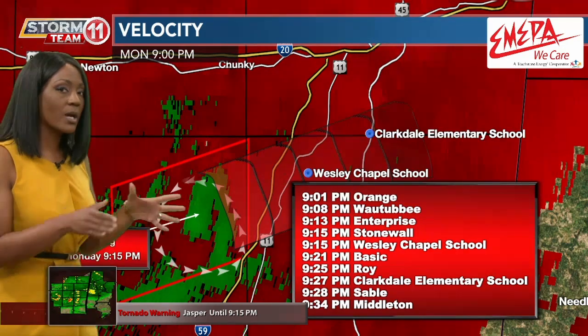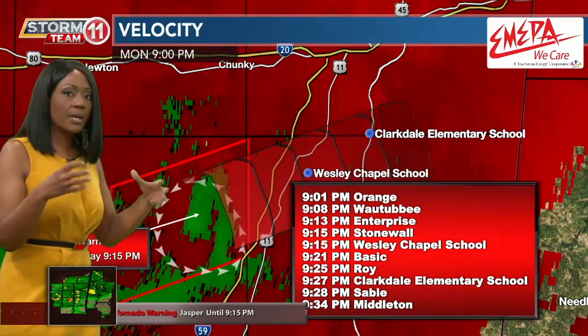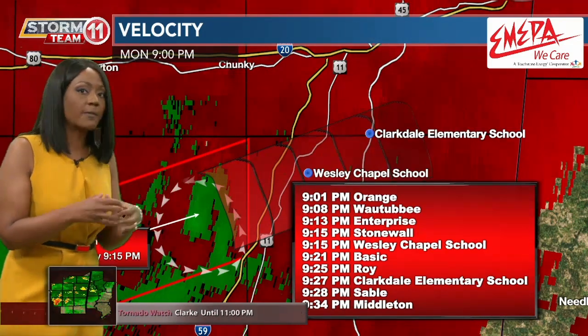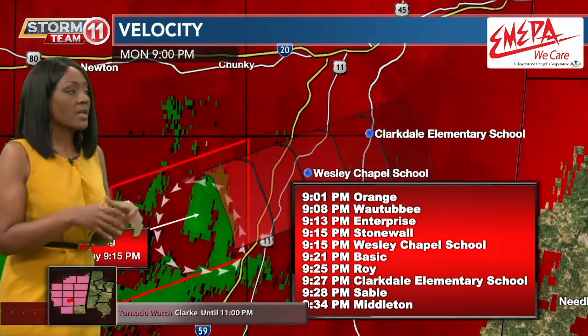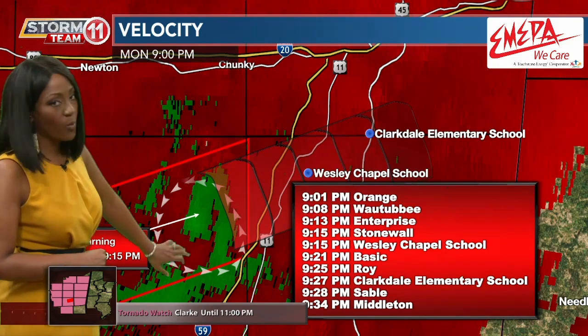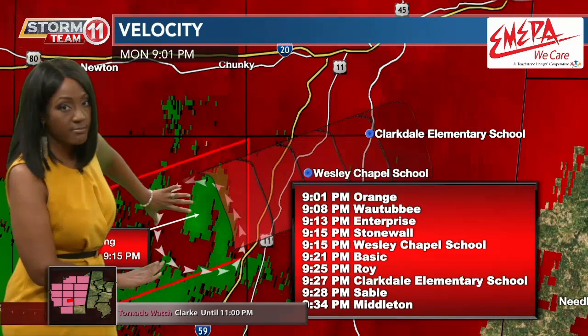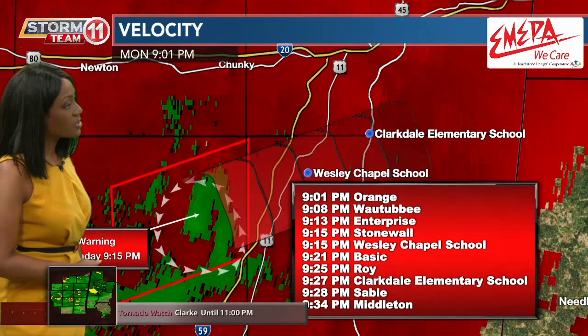So if you live near any of the places mentioned, you want to make sure you're staying in the house, don't travel anywhere. You want to go ahead and get to that safe place, start making sure you gather the family, maybe getting everyone in one spot, whether it's, again, the hallway, the bathroom, the closet, on that lowest level, a basement if you have that, or a storm shelter, because, again, we're watching an area of rotation that is moving out of Jasper County, and it looks like it is going to move into the Clark County area.